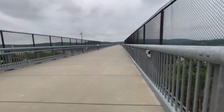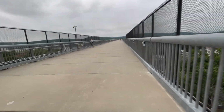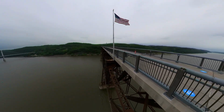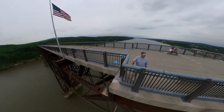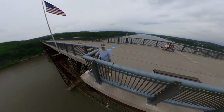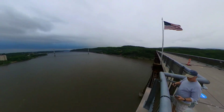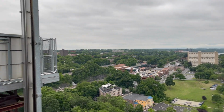After that tour, we had a bite to eat, and then we wanted to check out a bridge that was being repurposed for a walkway and a bikeway. It's about 3 miles long, and it was pretty neat. Gave great views of the Hudson River, and if you did not want to walk the whole length of the bridge to get to it, they did have an elevator that you could take to get up.